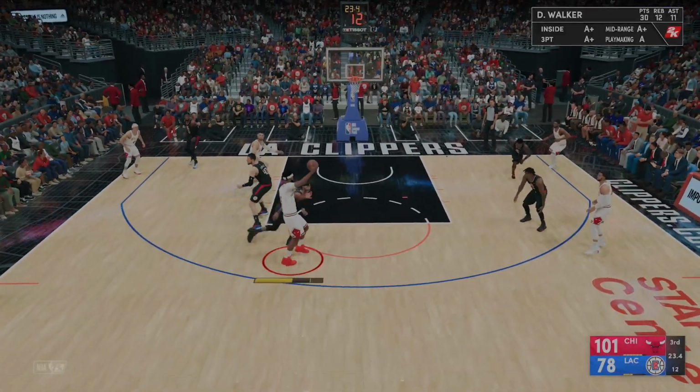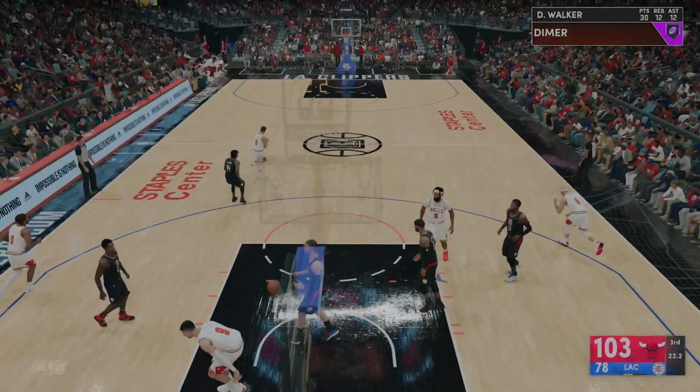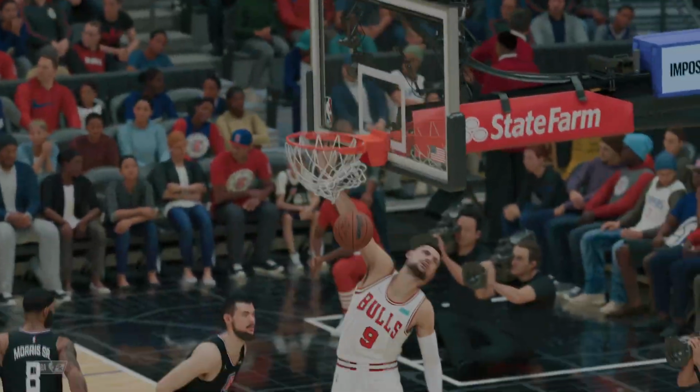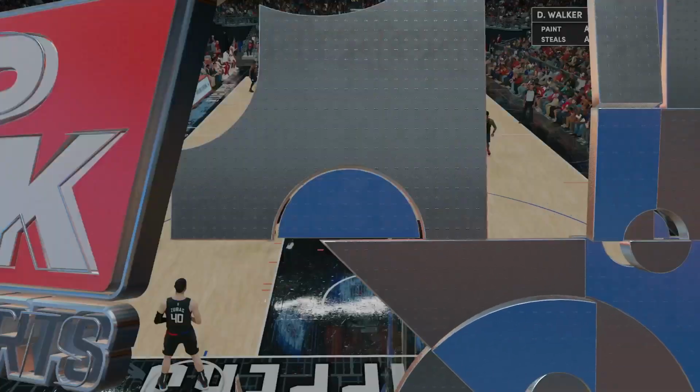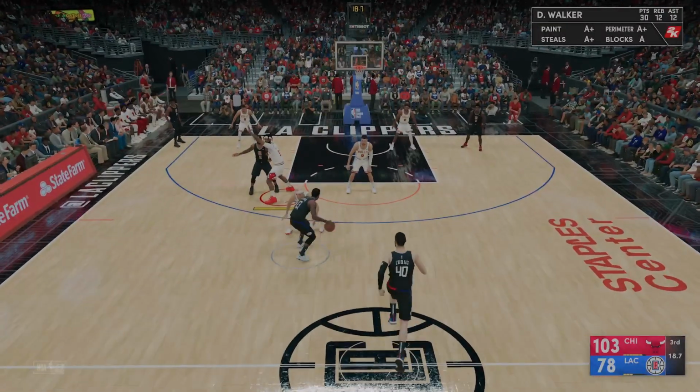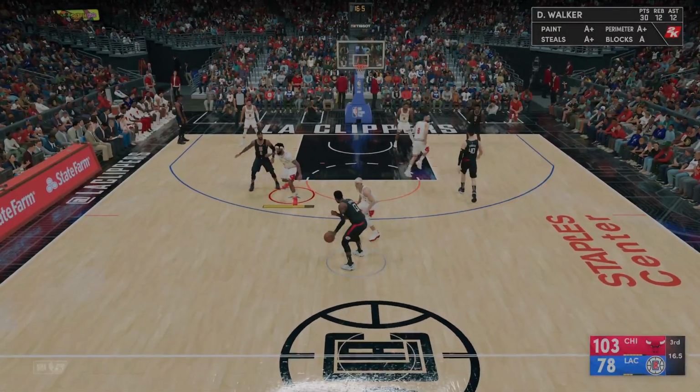Pick by Vucevic. Walker the pass to Vucevic. And slam dunk by Vucevic. A high IQ player. Vucevic has that sixth sense for when to cut after screening for a teammate. George with the ball.